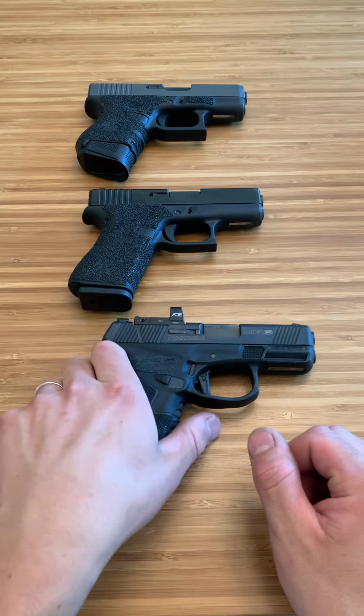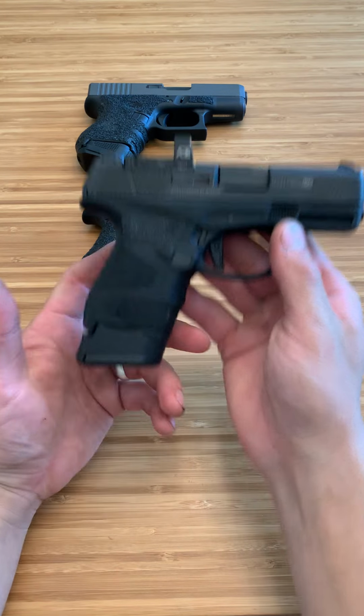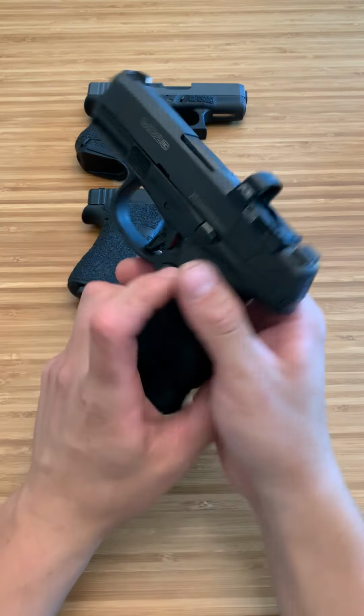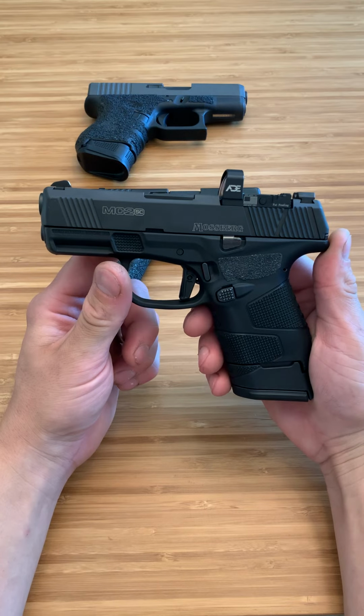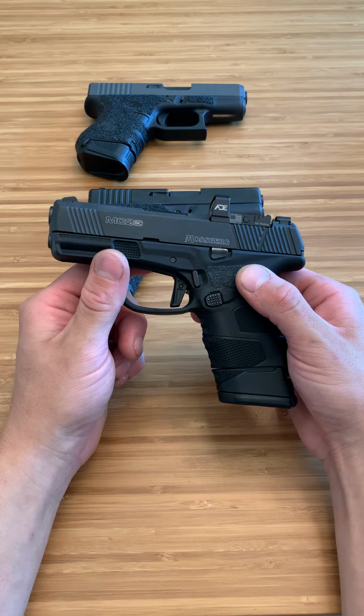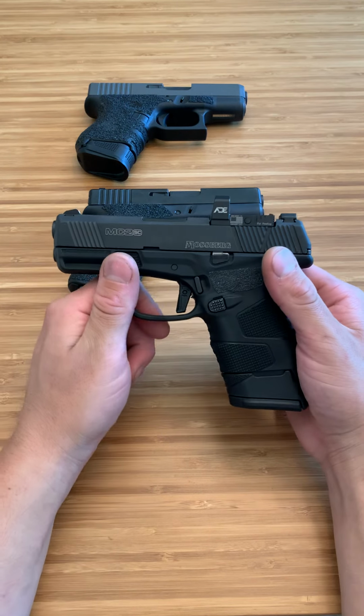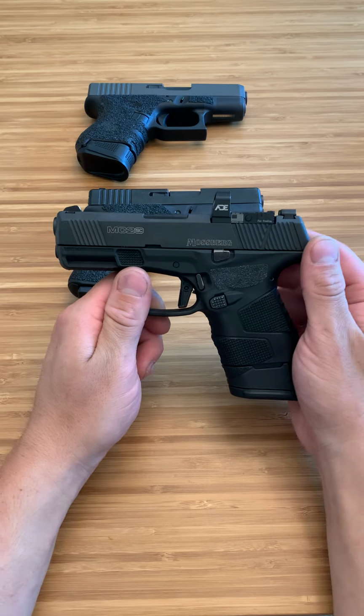Now, the third one might surprise some people, but it's because they've never shot it. If anyone here has shot the Mossberg MC2SC, they would realize how great this firearm is. Now, I will say I've had 2 light primer strikes. I contacted Mossberg about it, and they are sending out a new striker. It definitely could have been my fault. I'm pretty sure it's my fault.